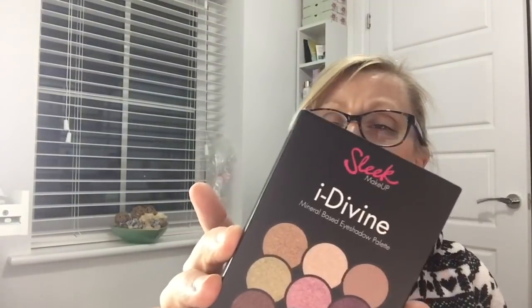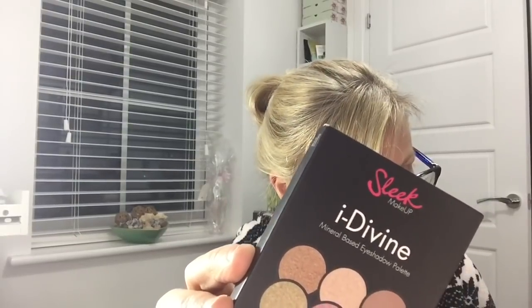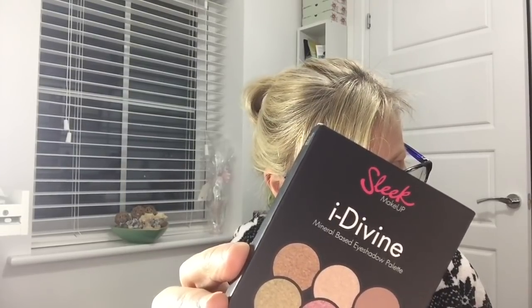And then finally there is a Sleek Eye Divine Storm palette. This is a full size, RRP is £8.99. Take your look from natural to dramatic with these 12 super pigmented shades in this palette.